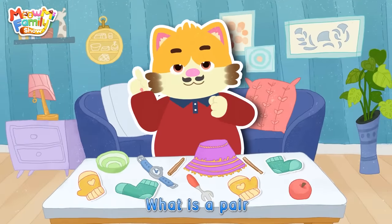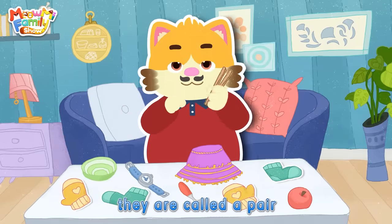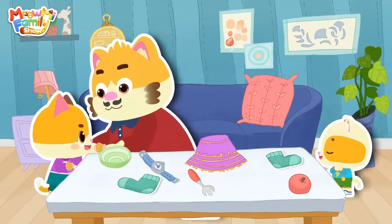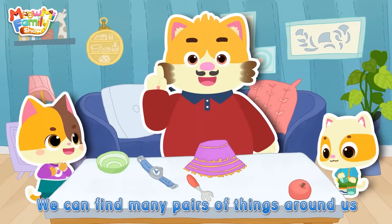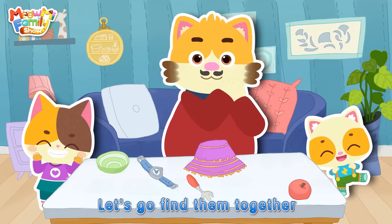Let's think. What is a pair? Two of the same thing. And when used together, they are called a pair. Oh, I know. This is a pair of gloves. Mm-hmm. And socks. A pair of socks. Mm-hmm. We can find many pairs of things around us. Yeah. Let's go find them together.